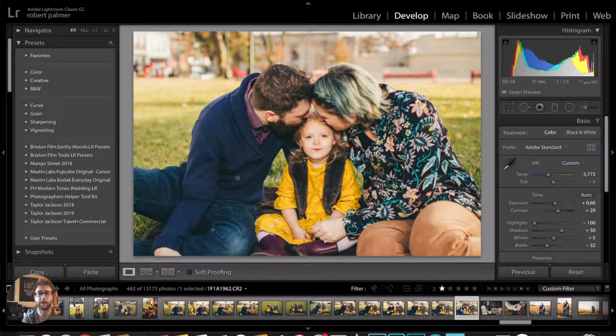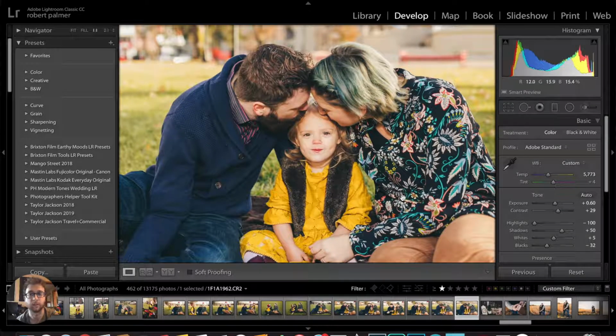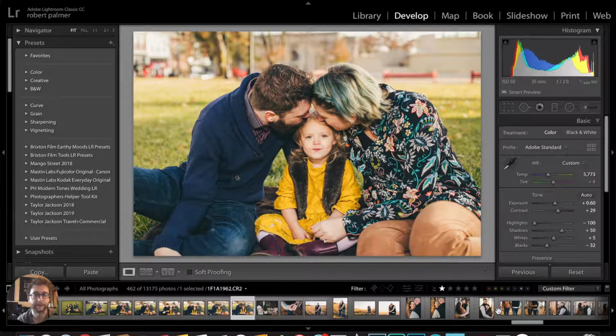You know, we love this time in her life. So we finally got her to sit down, and we got some really nice smiles there. You can see she's so adorable in her little dress there.